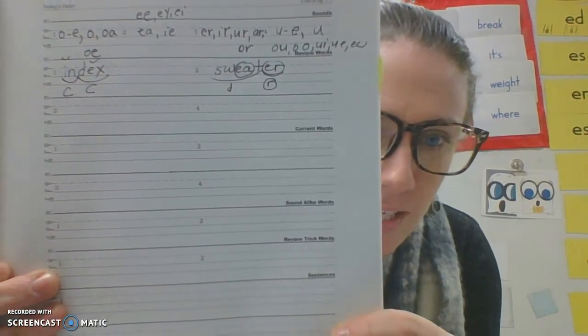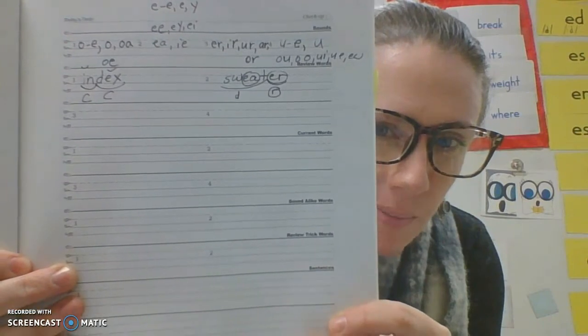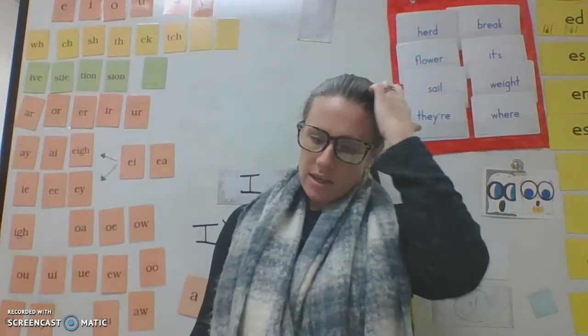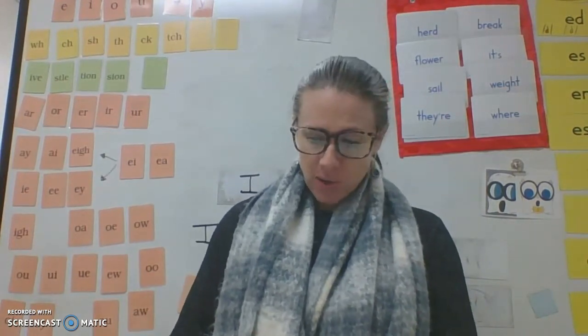Index, they're both closed in, short I, short E. And sweater, we have 2 syllables, we have a double vowel, and then an R control. Fix up anything you might need to fix up. And we're just doing 2 of those, and then we'll go down to the current words. So we'll do some contractions, okay?